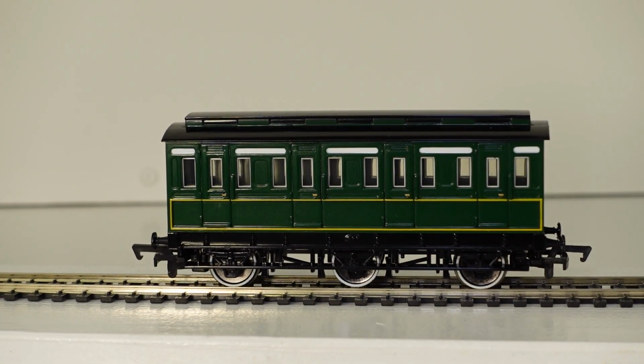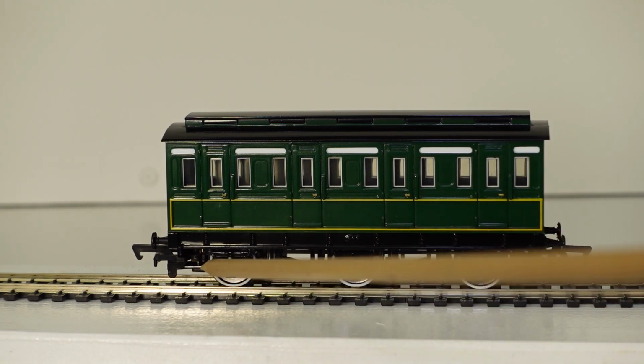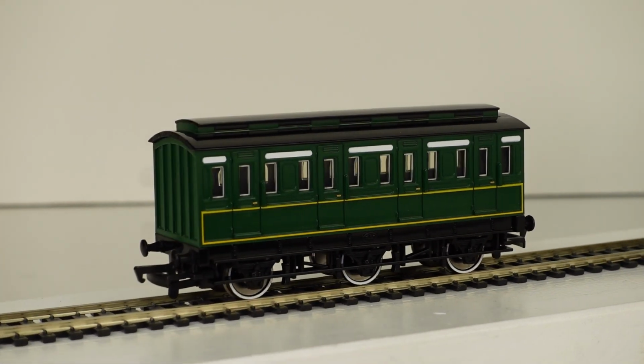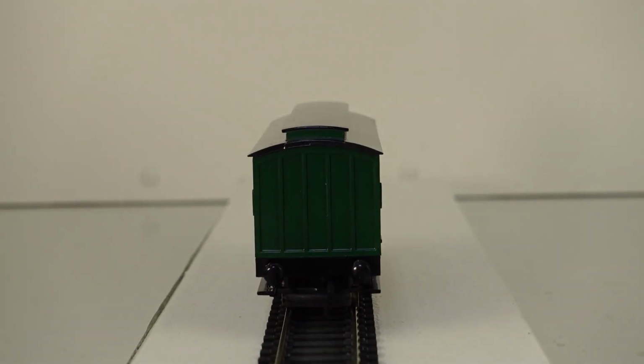All right, and the opposite side here is basically identical. There's not a whole lot to say over here, but the details are pretty much the same. Just to give you a look at that, let's give it another turn. The opposite end of the coach here is just identical to the opposite end, so there's not a whole lot to say here. We'll just give you a look at that, and then we'll bring it around full circle.